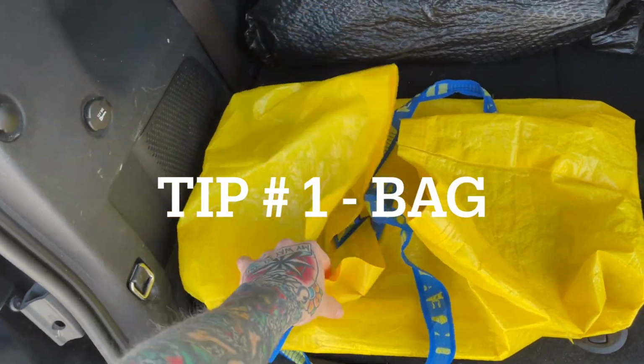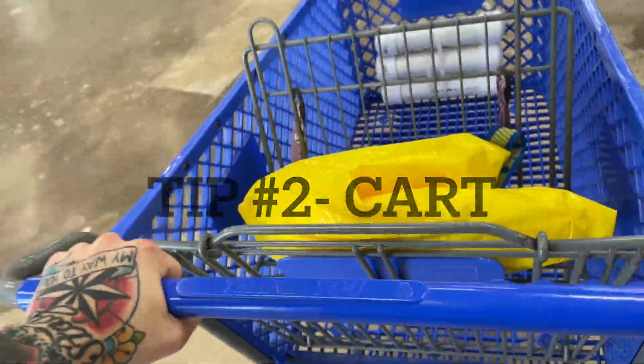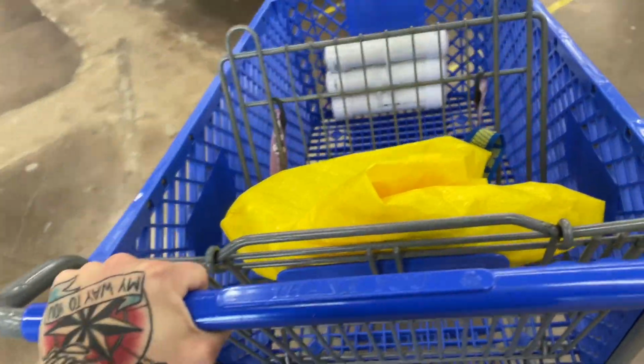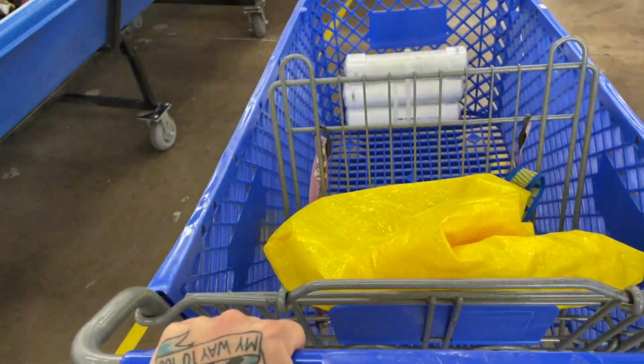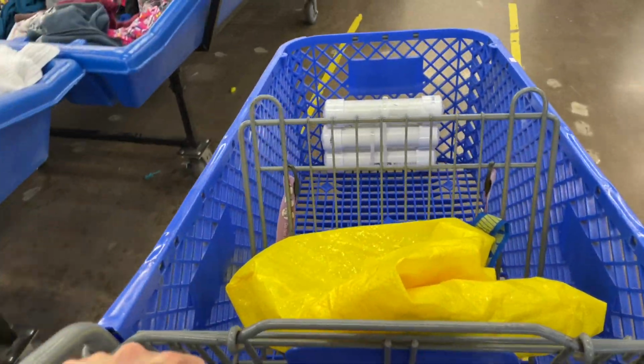First up, you're gonna want a bag. Doesn't have to be a cool IKEA bag, but you're definitely gonna want a bag. Goodwill does provide bags sometimes, but they do run out quite often and they are pretty shitty. Tip number 2 is grab a cart. You would think that's self-explanatory, but most people get so excited when they get to the bins, they just rush in and start digging. Cart secured, and now we are heading to find our first item.